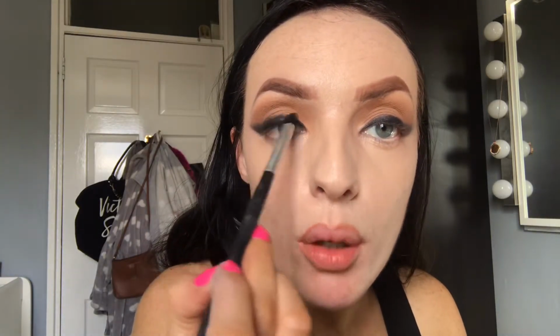Oh my god, the Revolution brow palette. Oh my god, it's so pigmented, and hardly any fallout. Like, look at this. Get your hands on that bad boy. It came in a big case with 3 brushes, so I'll show you the 3 brushes now.